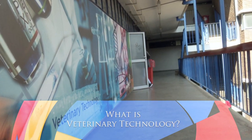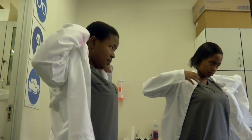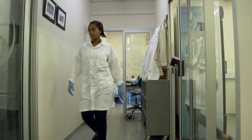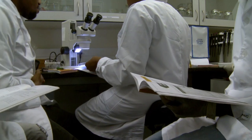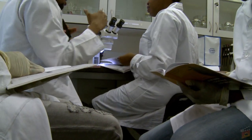Veterinary technology is a laboratory-oriented career in veterinary science, supports veterinarians and the total veterinary industry to include laboratory-based diagnostic tests, research investigations, and vaccine production. We are excited about the new degree, which is now a 4-year professional degree, replacing our diploma and the BTech.